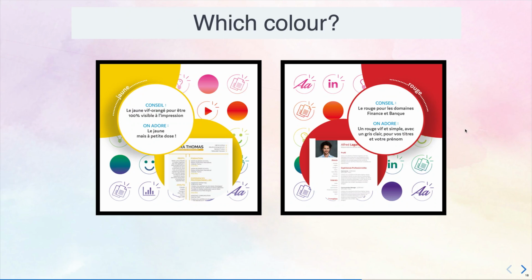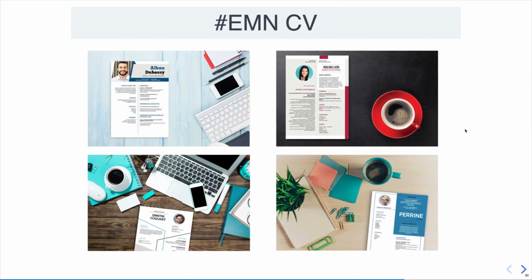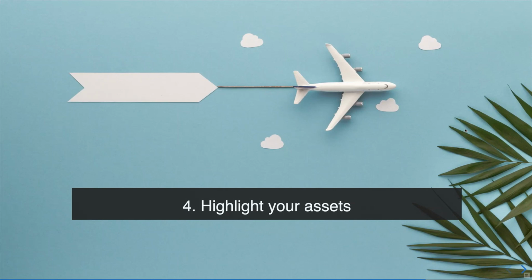Red is usually used for finance, bank, or engineer job titles. And we can see a bit of purple, but it's really, really creative, I'd say. Pink is perfect for events, communication, animation. So let me know if you have any questions. You can ask me anything about colors in the CV.